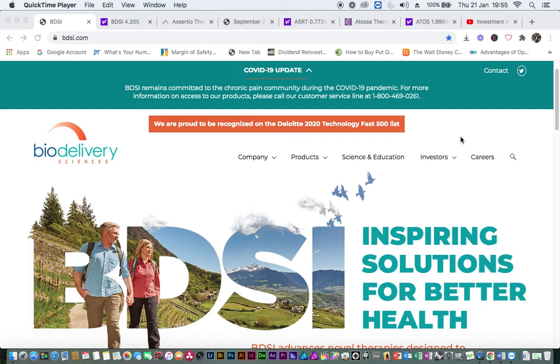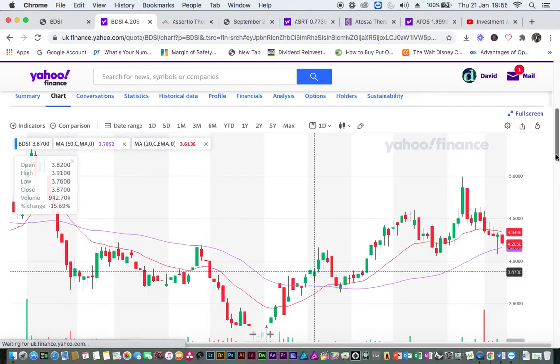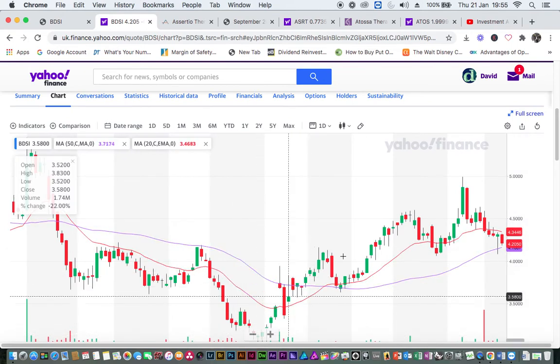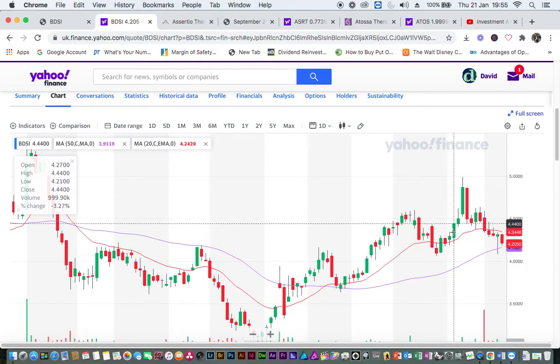Alright, let's take a look at the chart and then examine the stock price action. Technical analysis if you like. Well, what do we have here? We have the 50 moving average above the 20 moving average before. Now, from the look of things, it has changed. The 20 moving average is above the 50 moving average in that sequence on the upward trend.